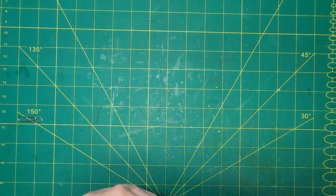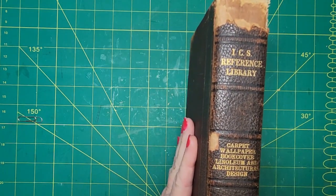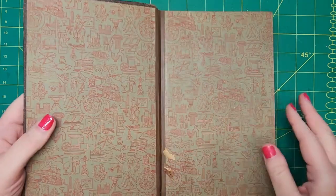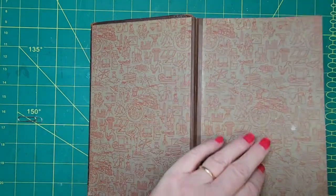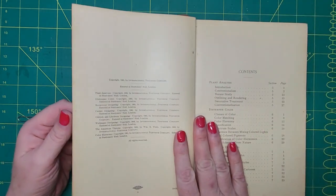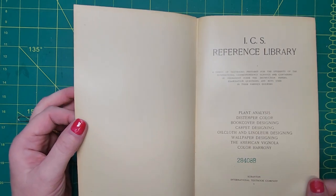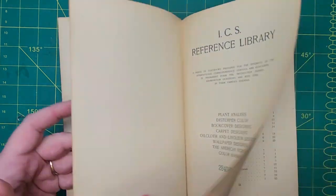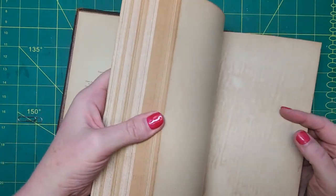I paid way too much for this book. The ICS Reference Library. So this is carpet, wallpaper, book cover, linoleum, and architectural design. I feel like I've had a book like this because the cover, the inside flyleaf looks really familiar. 1905. And I paid $10. But wait till you see some of this stuff.